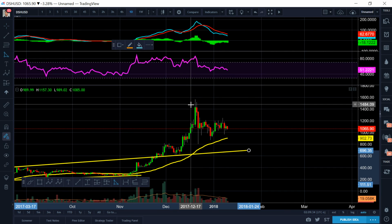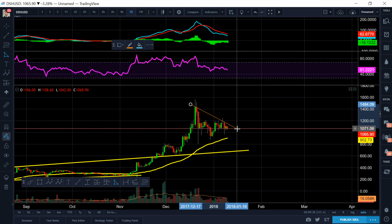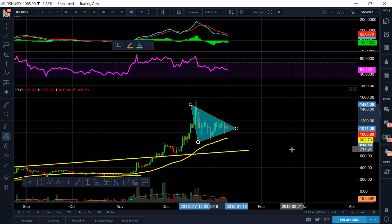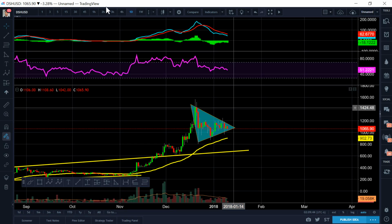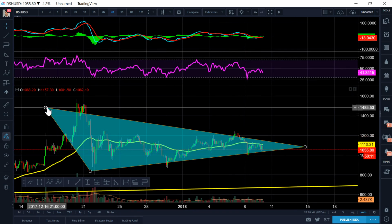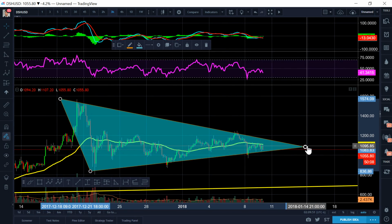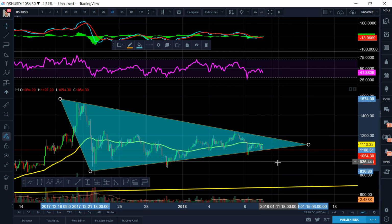And then it now is in this type of consolidation pattern right here. So that's a pretty cool pattern because it's easy to play, right? You know, it might break down. If it does, we just short it. If it breaks up, we buy into strength.